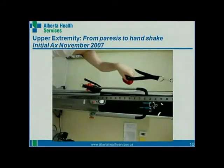So this is a video. Unfortunately, I don't have the video of the client I'm telling you about, but this is a client I saw yesterday, actually. So you see what we can do with some biofeedback. This is a camera-activated biofeedback, and I'm doing active-assisted shoulder abduction.